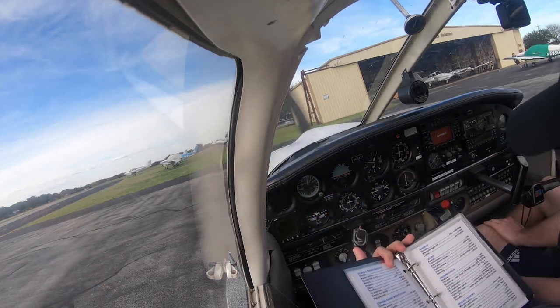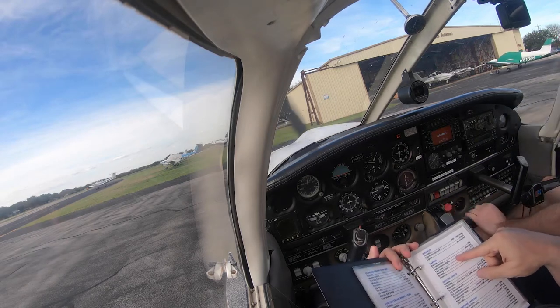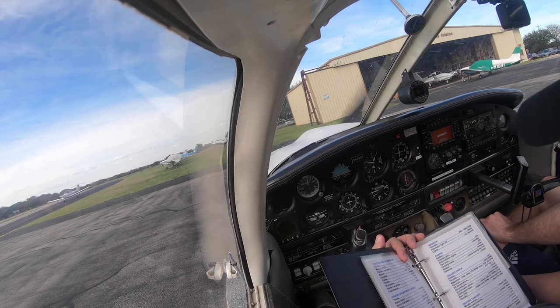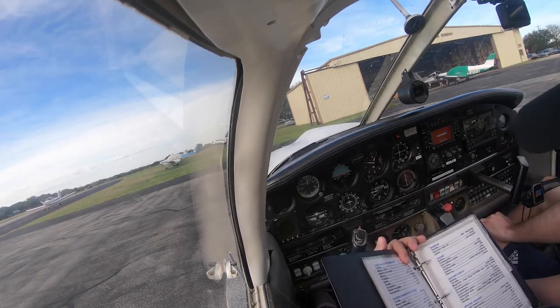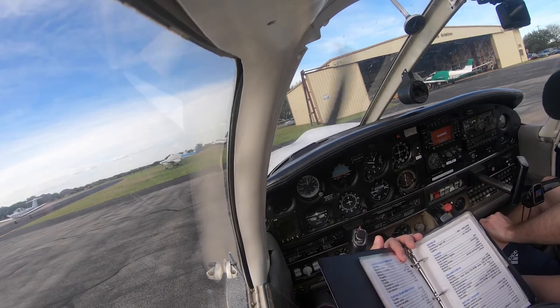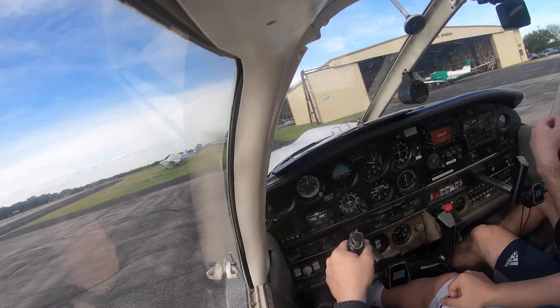Land clear. Georgetown ground, RV 246 Hotel November. Stand by, RV 246 Hotel November, Georgetown ground. Yes, sir. I went to fuel pump with Uniform, taxi for departure westbound. 246 Hotel November, Charlie, roger, runway 29. Taxi right via the ramp and the Foxtrot. Roger, via the ramp, Foxtrot, runway 29, 6 Hotel November.